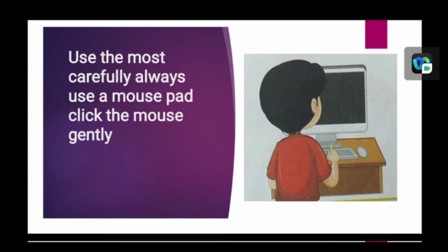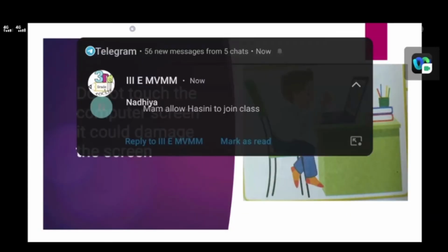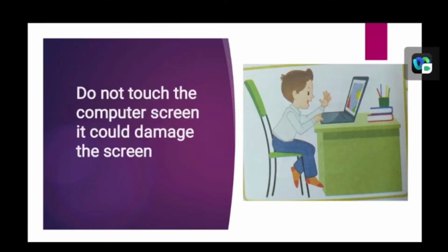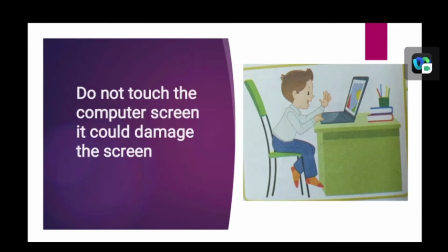Next. After that, do not touch the computer screen. It could damage the screen. In the computer, the computer screen is called a monitor. Yes, children? It's a monitor. You should not touch the monitor screen. It could damage it. Okay.